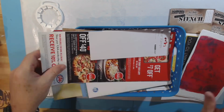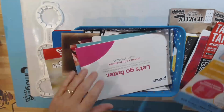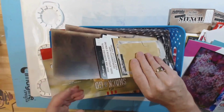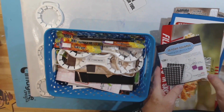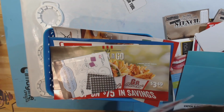I keep junk mail, brochures for restaurants and things like that. Whatever. If it catches my eye, I throw it in here. And then there are some more things that didn't turn out, and you're going to wonder, what is it that I do with these? Well, there's a lot of things you can do with these. So let me get these out of our way.